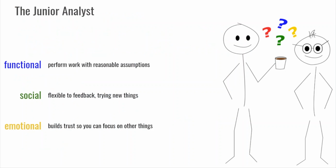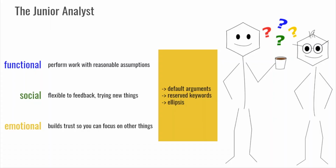Other times, we might want someone more like a junior analyst. They know a good bit about the organization, and we can trust them to execute calculations correctly and make reasonable assumptions. At the same time, we want them to be responsive to our feedback and willing to try things out in more ways than one. So how can we capture these jobs in an internal package? We can build in proactive yet responsive functions with default arguments, reserved keywords, and the ellipsis.